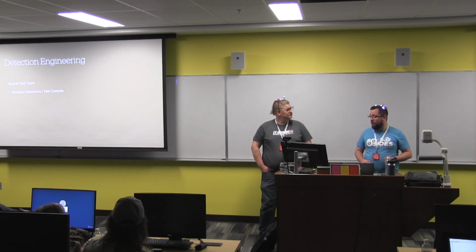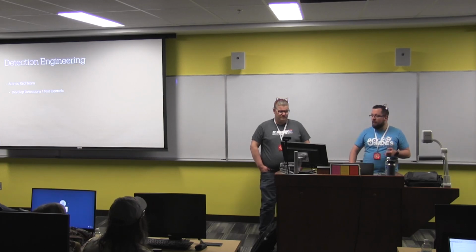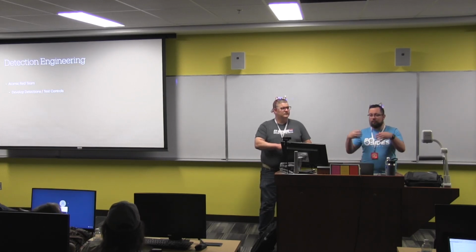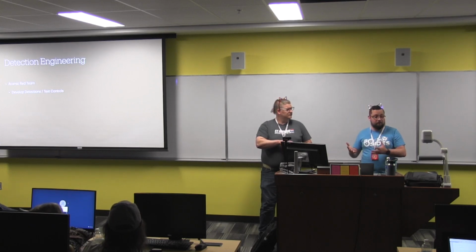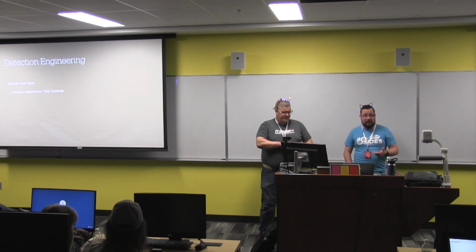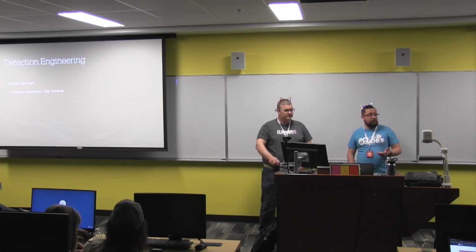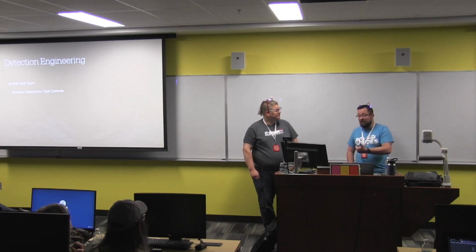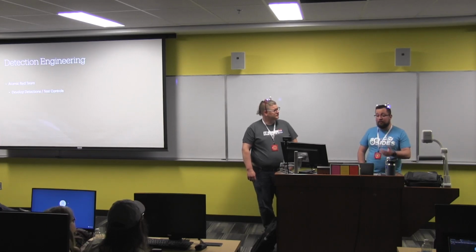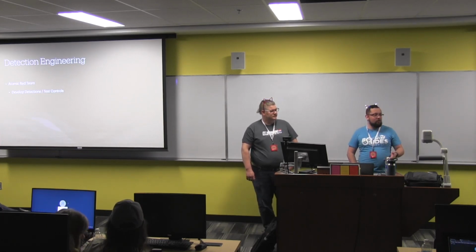Say, I'm going to test out this MITRE tactic. Okay, well, I need 7-zip, so let me go download 7-zip and install it. Here's a unit test: I'm going to now encrypt a bunch of data into an encrypted zip file on my disk. That's just one little mini part of the MITRE ATT&CK framework, maybe one little part of something a bad actor in an environment might do. Well, by that happening, that generates logs.